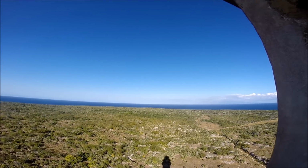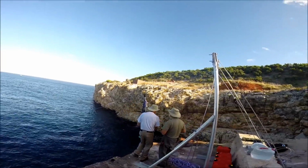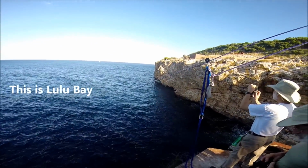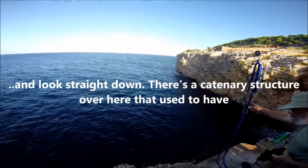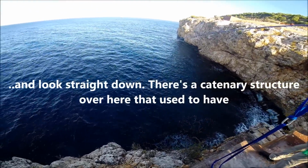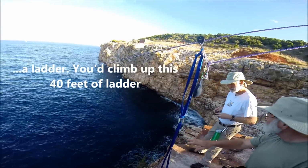I'm looking at Europe right now here. That's our shot to Europe. Glenn, do you want to describe what we're seeing here? This is Lulu Bay. You look straight down. There was a catenary structure over here that used to have the ladder. It climbed up this 40 feet by ladder.